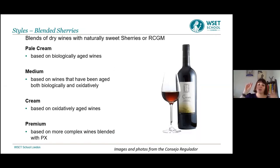We've got dry, we've got the naturally sweet, and we've got the blended sherries. So the blended sherries are sweeter sherries, but they're based on our dry categories. We can either add Pedro Ximenez to them to make them sweet, that's our sweetening component, or we can add RCGM, which is rectified concentrated grape must. That's what you're going to do with your really entry-level pale cream.